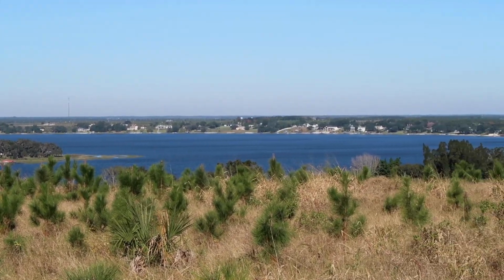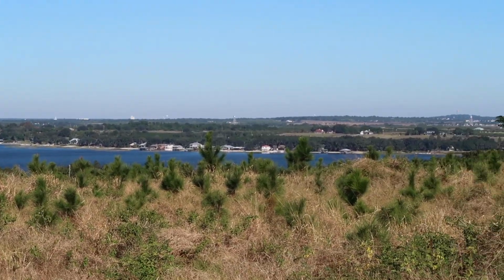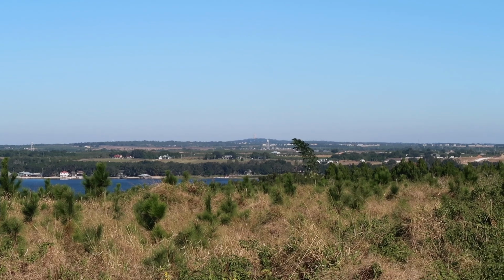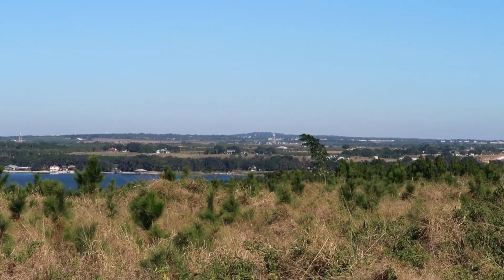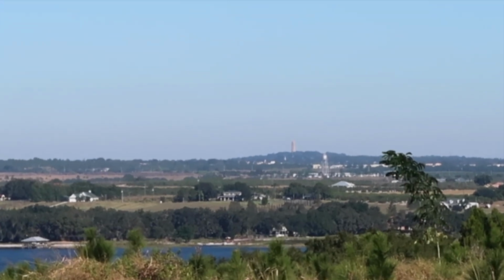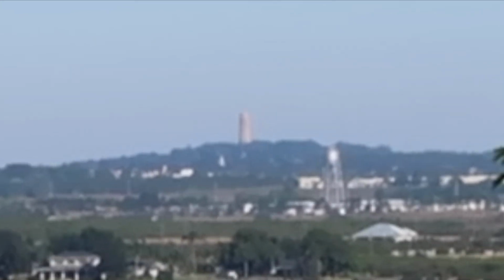And then over to the right, check this out. Way out there, kind of in the center of the screen, you could make out Bok Tower. Way out there, do you see it? That's where I got engaged last year, actually first of this year, to Chris the girl. That's a long way out there. We're probably a good 10 to 15 miles.